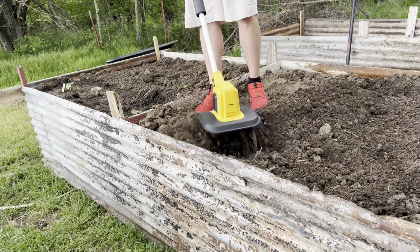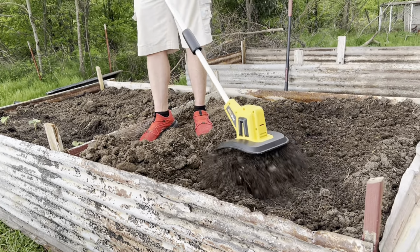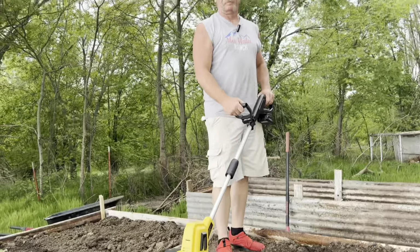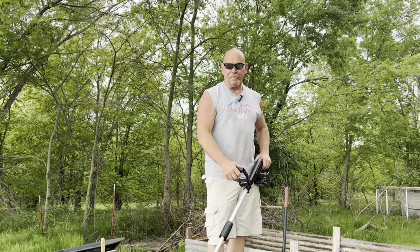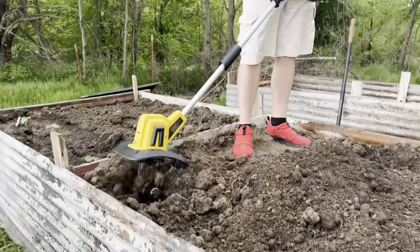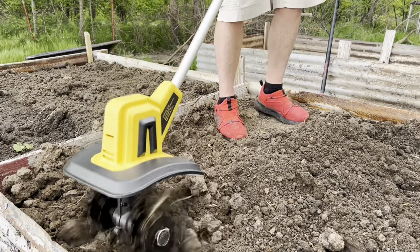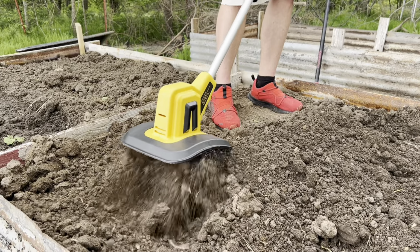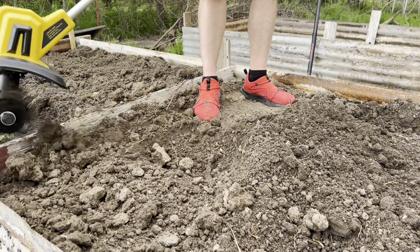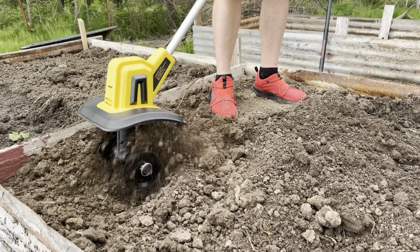Tearing up those dirt clods, that's awesome. So my question is, does the operator come with the product? For you, yes. Yay! I think if the soil was a little bit wet, it might help break it up a little bit. That's doing a pretty good job just the way it is. Yeah, it does.